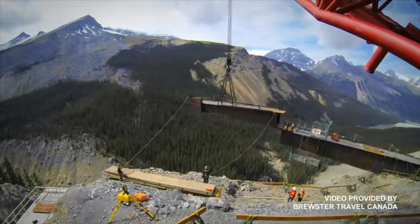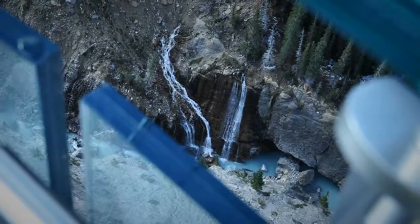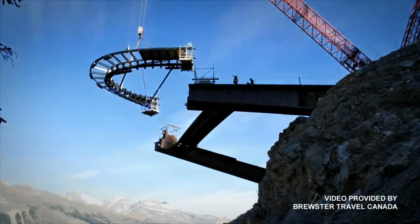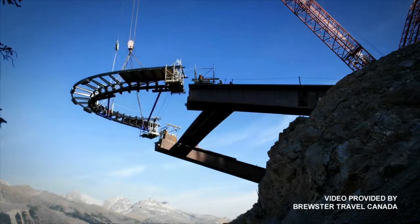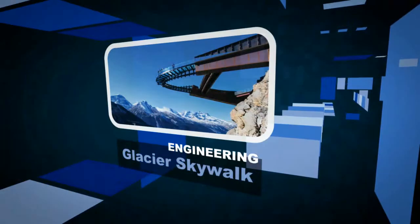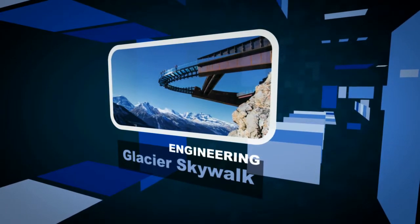If you're standing out on that glass walk, we've tried to minimize to the utmost the amount of structure that's immediately below your feet. And we've pulled all of that to the inside of the curve so you get that perception of sort of floating on air. All this engineering results in a structure that will give visitors an unforgettable thrill and breathtaking views of the park's natural beauty, which is why the Glacier Skywalk is a worthy finalist for the CISC Alberta Engineering Award.